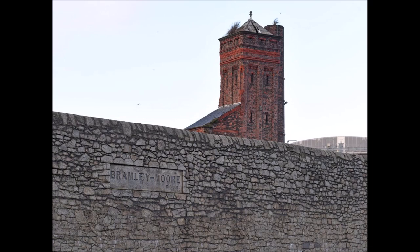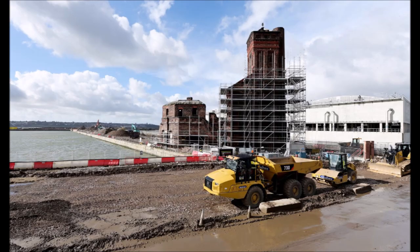And you can see that it's been surrounded in scaffolding. It's in the middle of all the action, and at the moment, it's still left standing there while the infilling development goes on.